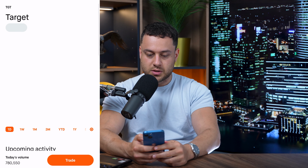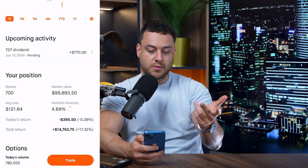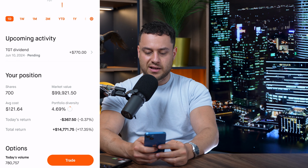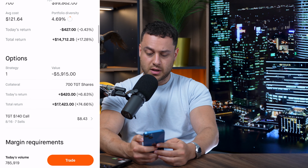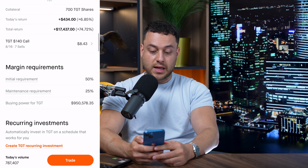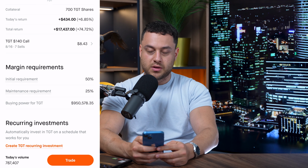So let's go into my Target position real quick. So if I go into my position, you can see I have some upcoming activity. I have the dividends coming. You can see here, I have like $100,000 in the stock, basically like 99,000. You can see the total return here. Everything's in one spot. I love it. Your positions here, and it says your option here. Everything is very, very nice. So initial requirement, that's for margin. So if you're going to be using margin, that's kind of beyond the scope of this video because margin is kind of more of an advanced topic.